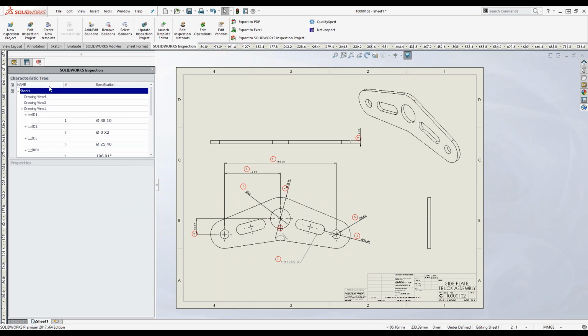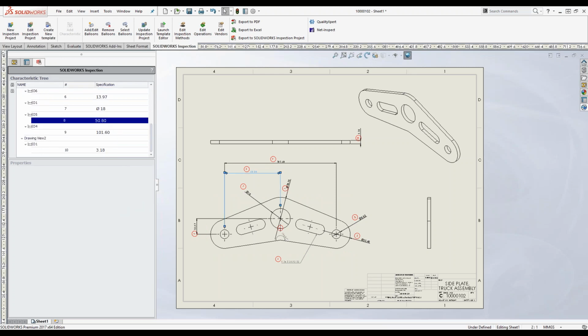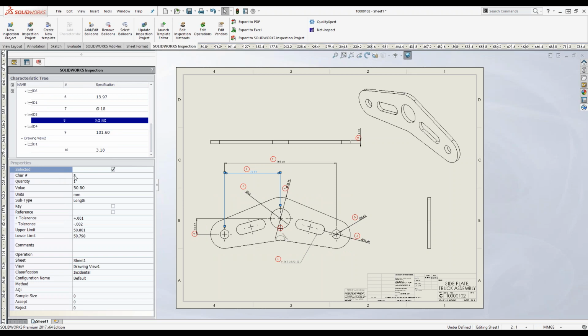And it creates this nice characteristic tree here that has each individual dimension laid out, what it is. So if I click on any of these dimensions, maybe it's not an important dimension, I can deselect it and remove it from the drawing, and the numbering scheme will update for me. It also gives me whether or not I want it to be a reference dimension or a key dimension. So maybe this is really an important dimension to me. I can select that this is a key inspection dimension. It gives me an upper and lower limit based on the tolerances that I had spec'd when I created the project, letting me know right away what my upper and lower limit is.